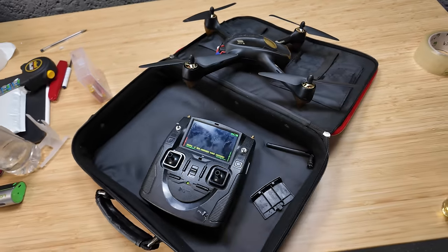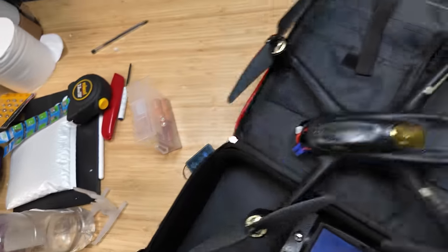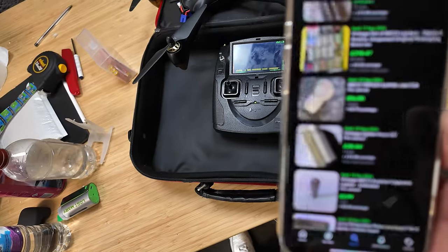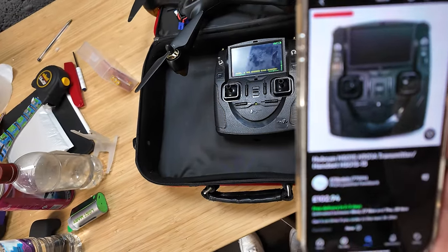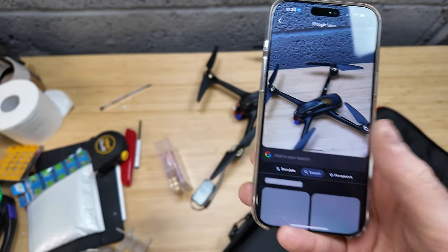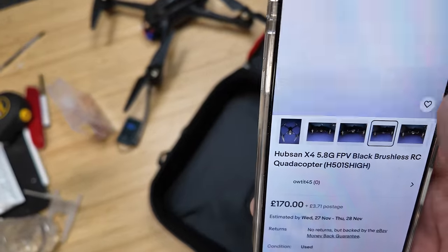Let's see if we can Google Lens it. Look where my phone is. There it is. All right, let's Google Lens it. £103. 102. I don't know. What about this? See if we can Google Lens that one. Let's get a clear picture of it. There we go.